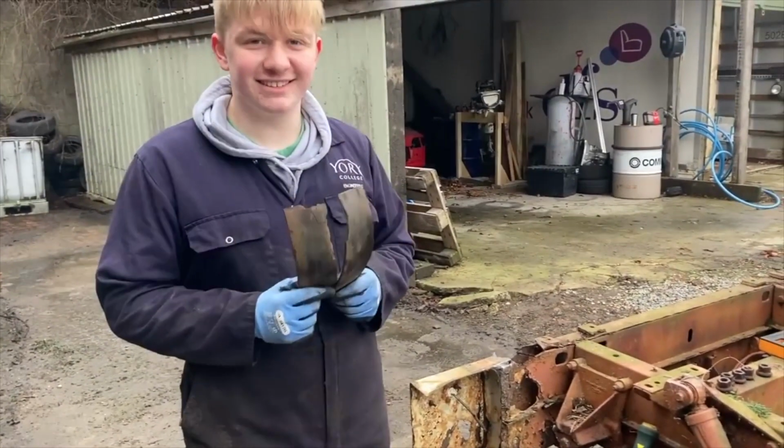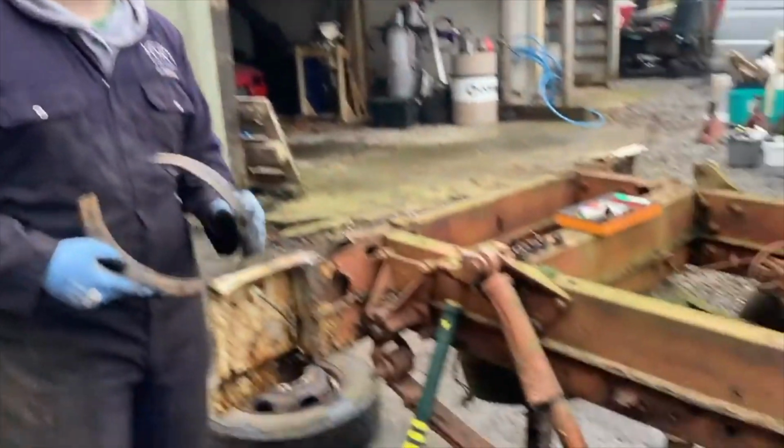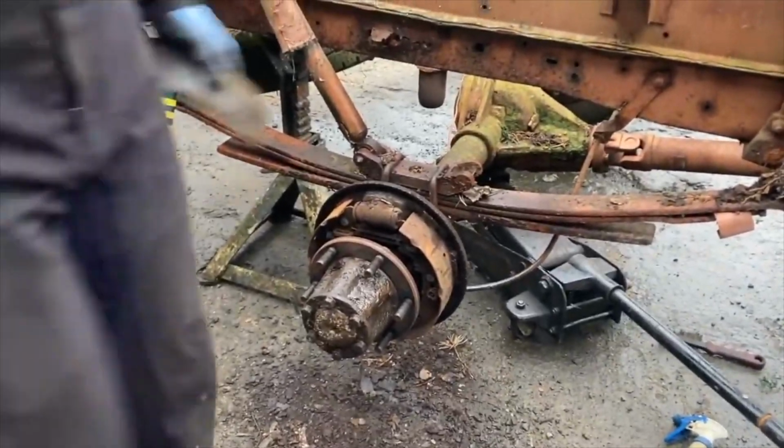Show me your smiley face with them. No, come on, think about it. Just use one and show me your smile. Ah, look, he's a happy chappy. Right, yeah, chuck that in the scrap bin and then carry on working away. Well done, mate. This is good learning for you, this.